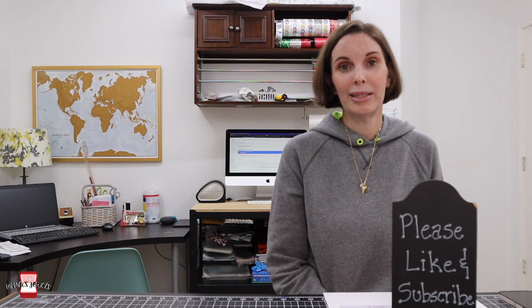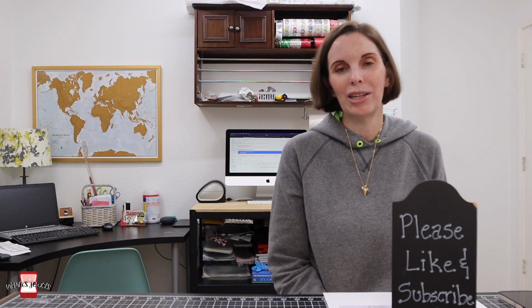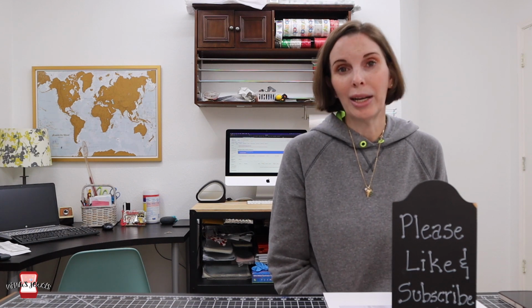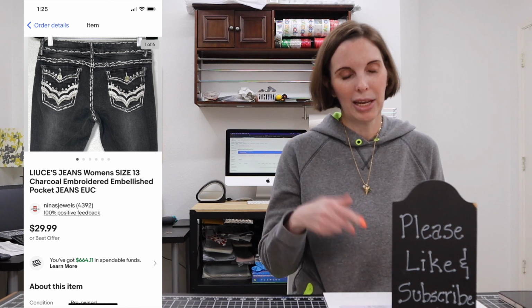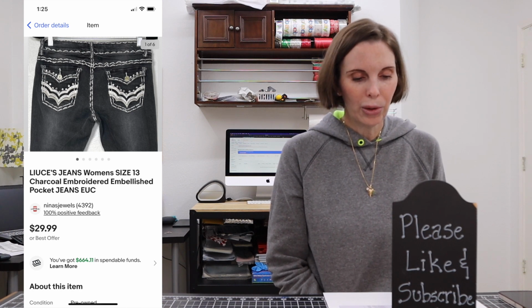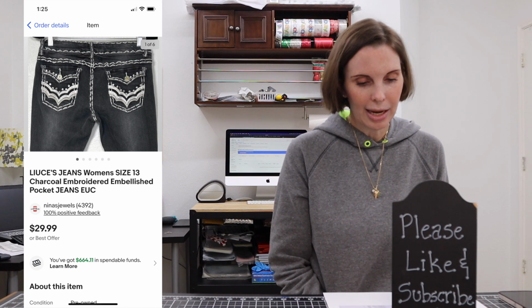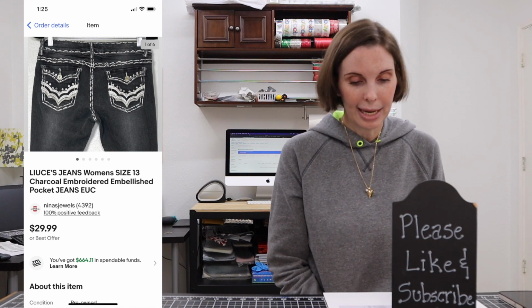Next up was an item that we got at a garage sale. This was a brand we had never heard of. We picked it up because they looked kind of blinged out, fancy. These were kind of embellished pocket jeans, similar to a Miss Me style, but they weren't quite as embellished as a Miss Me type jean, but they were in that same style. The brand was Liuce, L-I-U-C-E, Liuces, with an apostrophe S at the end. I am probably completely butchering that name, but that was the brand. They were charcoal embroidered embellished pocket jeans was how I listed them in the title. We got those at a garage sale for just $2 and they sold on offer to buyer for $23.98.